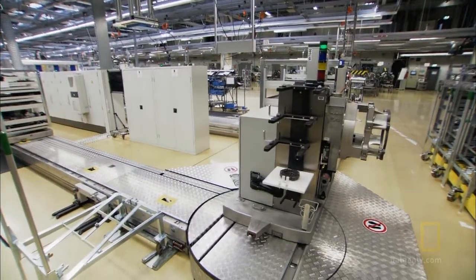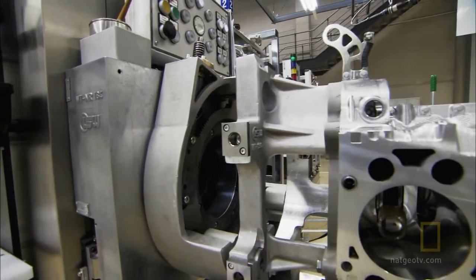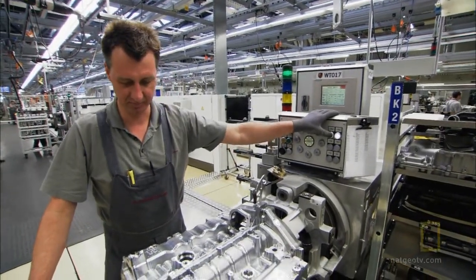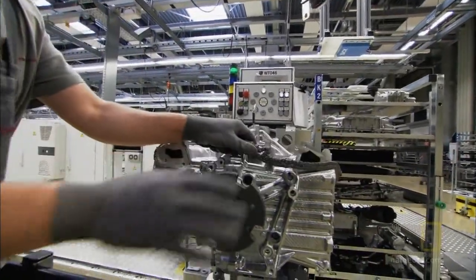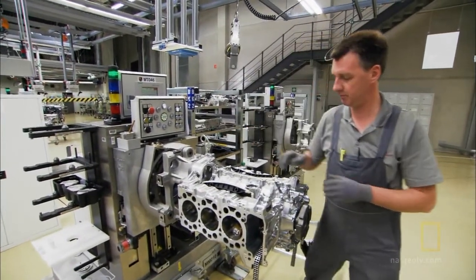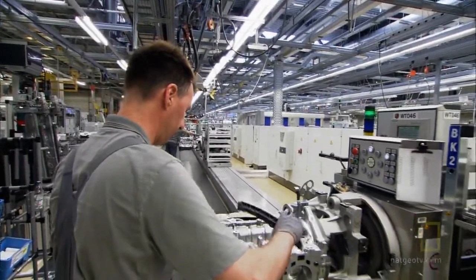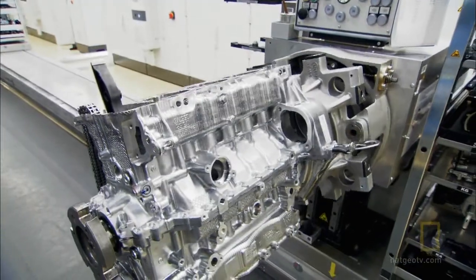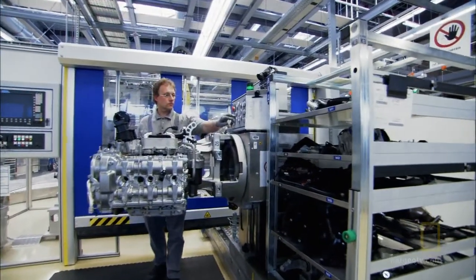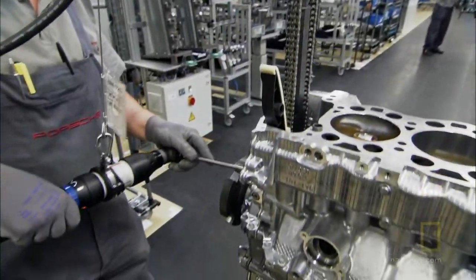Meeting that partially assembled engine, a special carrier called a crossmember. The crossmember allows technicians to maneuver the engine for easier assembly. You can rotate the engine, you can lift and lower the engine, so that the workman always works in an optimal ergonomic position.